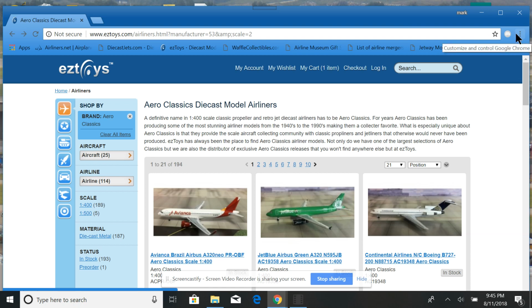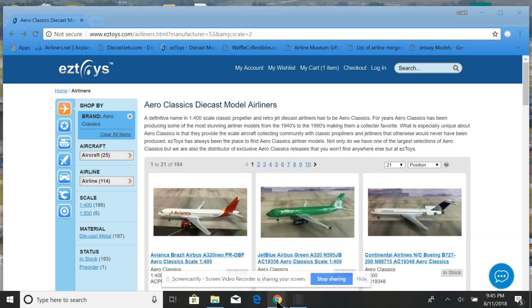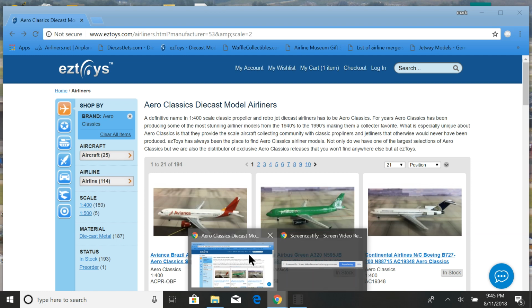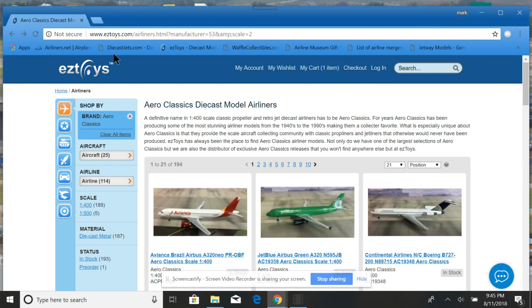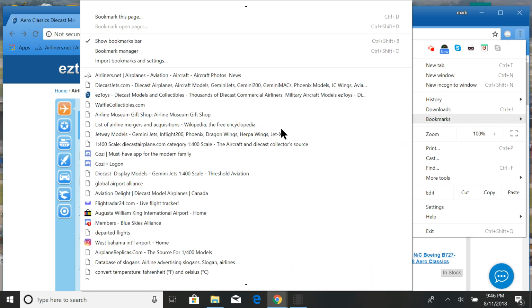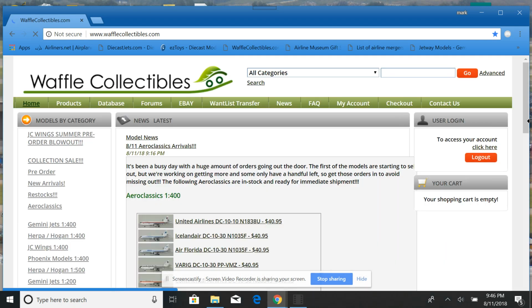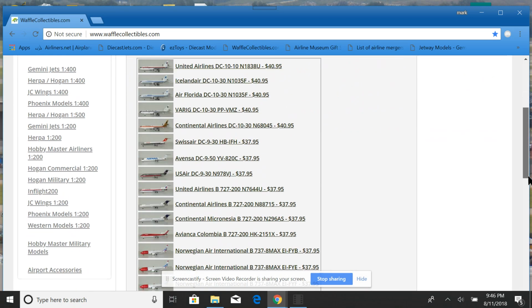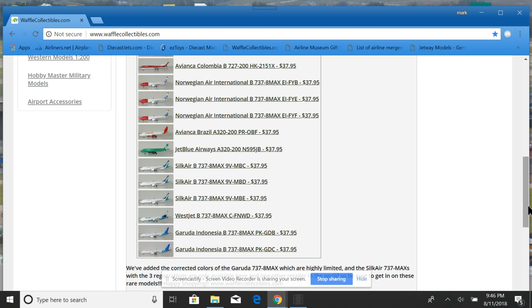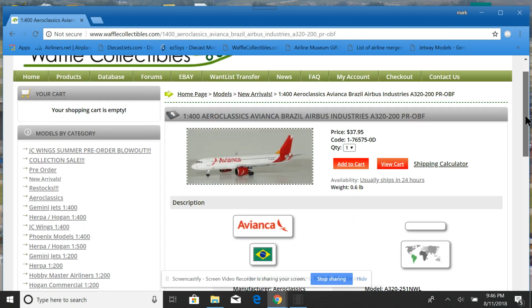I don't know what in the world's going on here. Okay, let me go back to Waffle Collectibles. I use the Waffle Collectibles website because they have a thing on here that shows you all of the aircraft, and that way you can click on them and I can show you pictures.